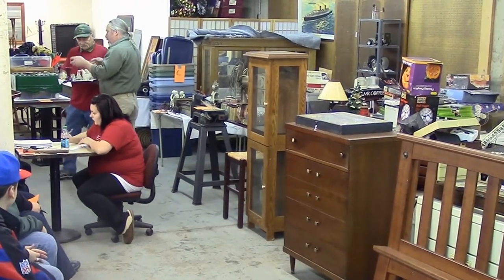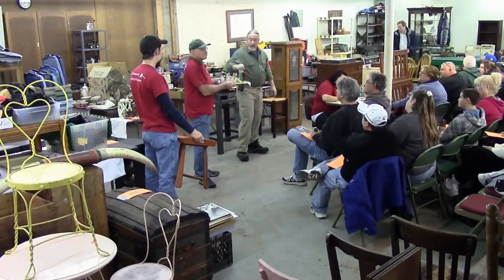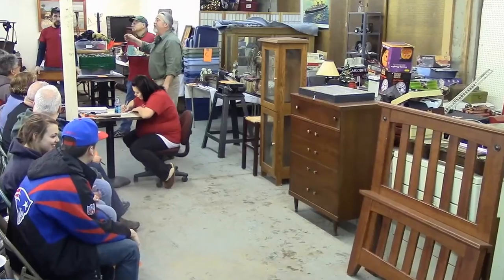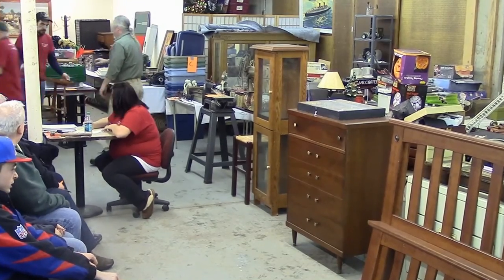Get this trailer full of smalls. This looks like McCoy, not marked. All this pottery, all this china, the little collectibles. $10 where on that lot? $10 where? Oh, sorry, $5 where? $5 one time. So $5 to 14.